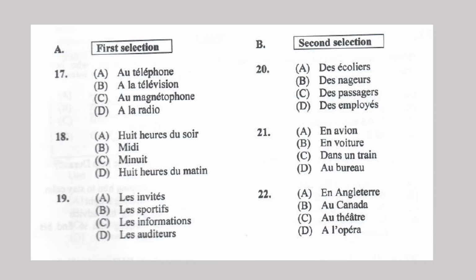Mesdames, Messieurs, dans quelques minutes, nous atterrissons à Londres. Nous vous prions de bien vouloir attacher votre ceinture de sécurité et éteindre votre cigarette si vous êtes en train de fumer. Veuillez observer les panneaux de signalisation qui sont maintenant allumés. Question number 20. Qui entend cette annonce? Question number 21. Ces personnes, où sont-elles? Question number 22. Où vont-ils?